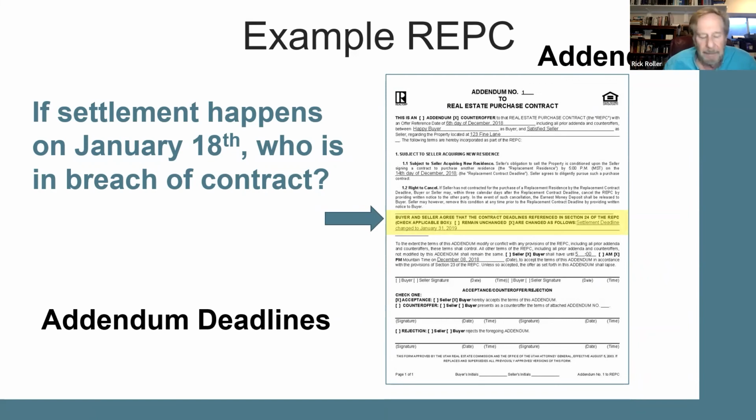Now, is anybody in breach of contract? Can you close early? Sure, with agreement between the parties. So really, who's in breach of contract? No one. Why? Because we closed before. Yep, no problem. Great question. Yeah, that would be a good question.